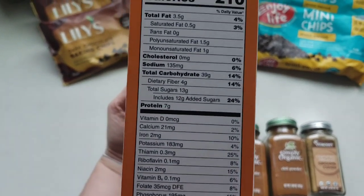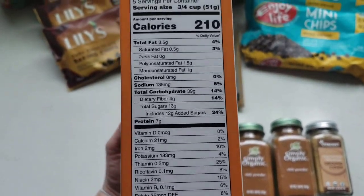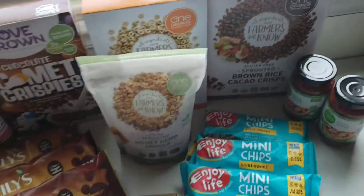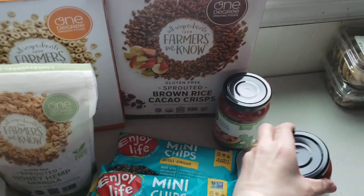But, let me see if I can find the sugars. There we go. So, it does have sugar in it. But it's not terrible. We don't do a whole lot of sugar. Not saying we don't do any, but we don't do a ton. So, not in comparison to their, I guess, friends and family. So, I'm trying not to fret too much.